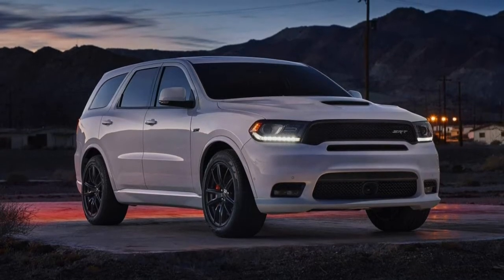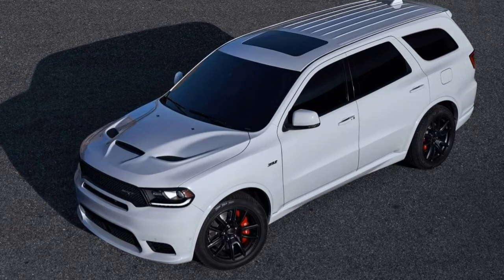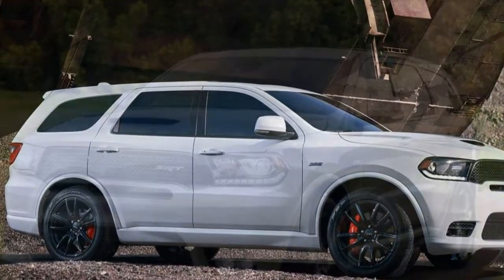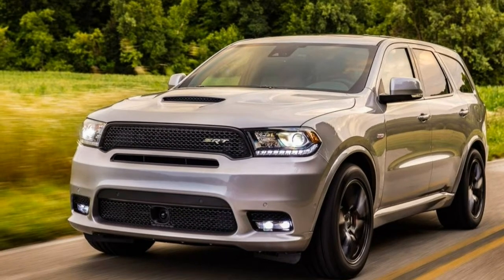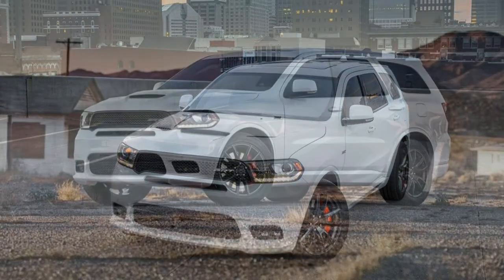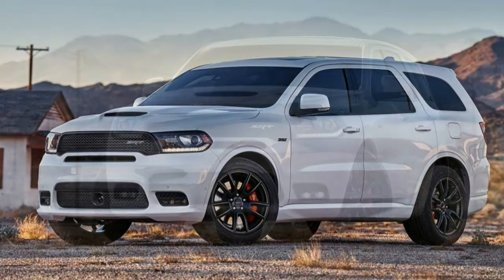A technology group package for the Citadel and RT adds adaptive cruise control, blind spot monitoring with rear cross traffic alert, a forward collision warning system with automatic braking, lane departure warning and lane keeping assist. Blind spot monitoring is also offered on the GT via a separate options package, the safety, security and convenience group, that additionally includes a handful of the Citadel's standard luxuries.